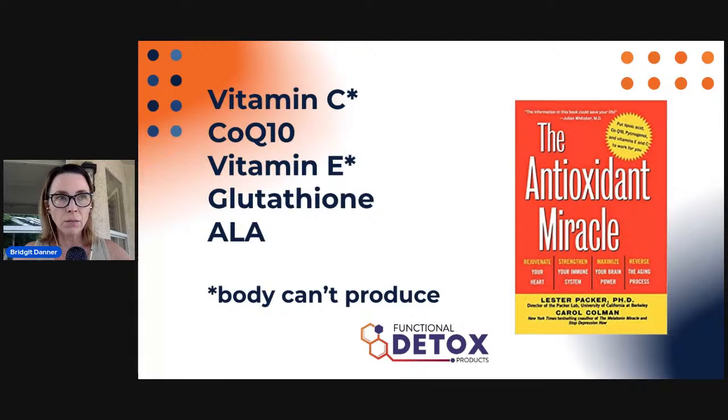Glutathione is the most numerous, the biggest amount in our body. So it's sometimes called the master antioxidant, and it gets depleted in mold illness, which is probably why you hear about it for mold illness. It is very important, but it does not act alone.